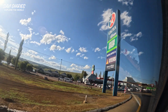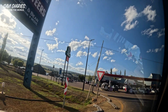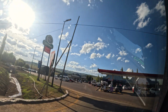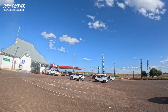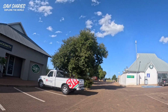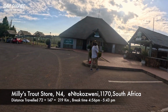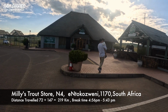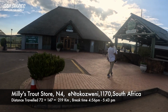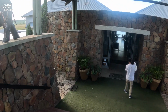Time for another break. There's a Kartik's fuel station and we can spot Steers too. It's a South African quick service restaurant known for burgers and chips. Okay, there's one more restaurant, Millie's restaurant beside a lake. What a beautiful spot. They even have rooms. So if you are running late, you can stay here.